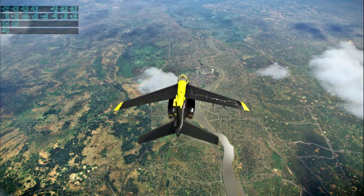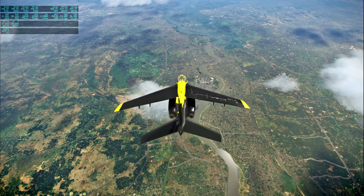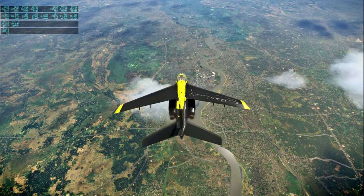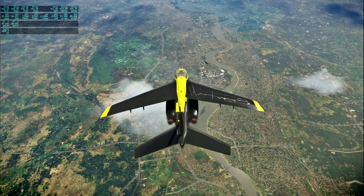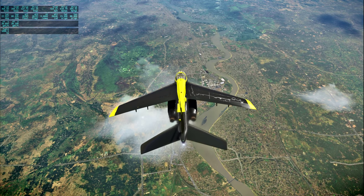Is that runway right there at the airport, or is it further along? I don't know. I don't think that can be it, right? Maybe. My sense of scale is a little bit off.